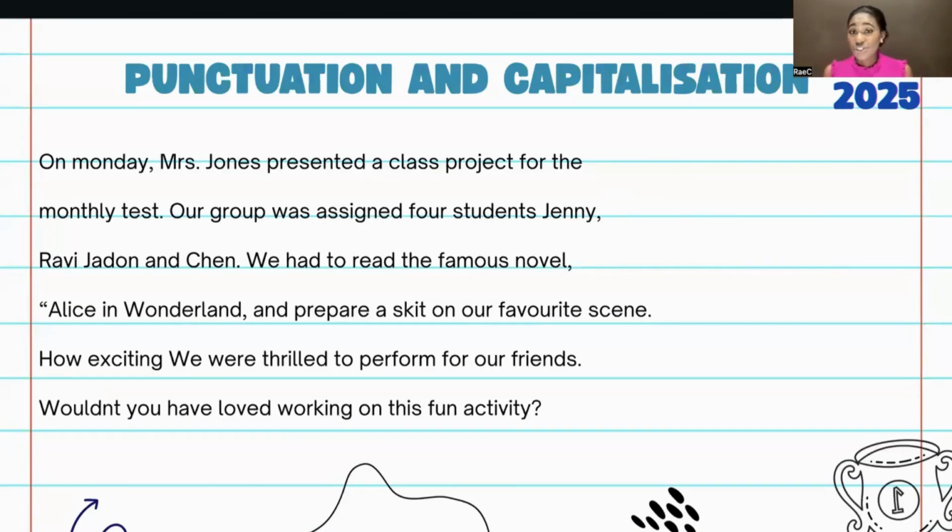In line 1, just as we use capital M for Mrs. and capital J for Jones, what letter should we replace there? Well, of course, you've known this since first year. Capital M for days of the week like Monday. In line 2, there's a concept being communicated. A list is being introduced. And because this list is being introduced after an independent clause, we're going to use a colon to introduce the list after the word students. So the list would now read Jenny, Ravi, Jaden, and Chen.